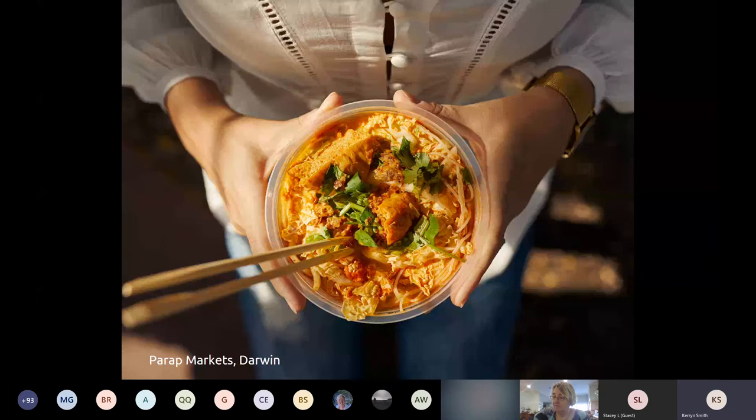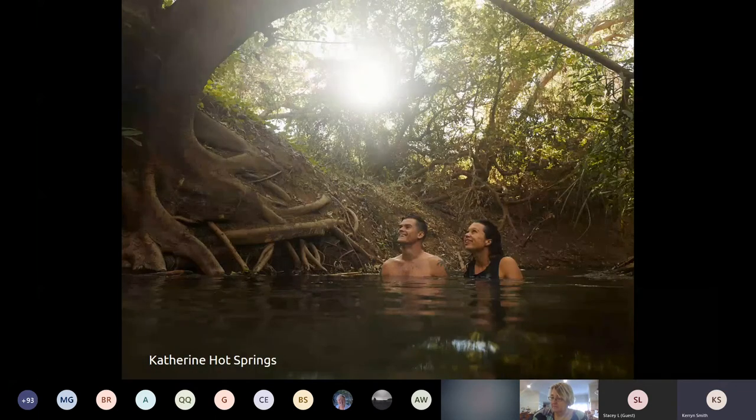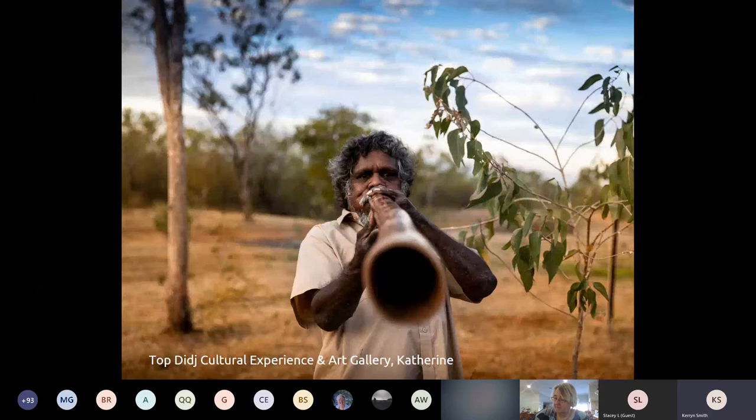Or if they want to go to Bali, they go every year, and what are they going to do now? Well, they can come to Darwin because it's as close to Asia as they can get, and the Parap markets are renowned for the best laksa in the country. They're desperate for a holiday, but they're on a budget. Well, the NT is packed with free activities and events, including a swim at the Katherine Hot Springs. They want to get some culture. Well, have they considered an Aboriginal cultural experience in the NT?